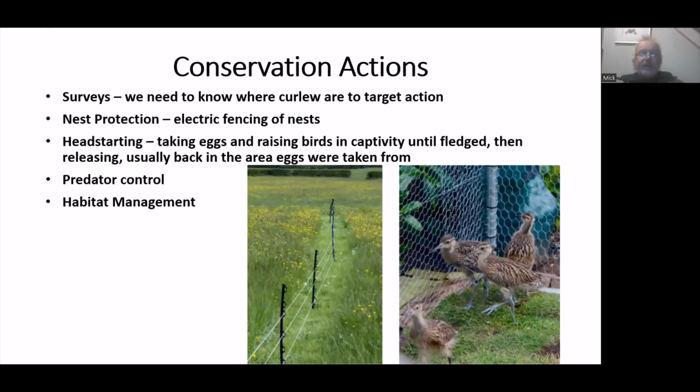Nest protection is being undertaken in many cases, with electric fencing of nests to try and reduce predation. This has proved very successful for stopping predation on eggs, but the problem is that as soon as the young hatch and start moving around, they are not protected and they still get predated as they cover large areas to find food.